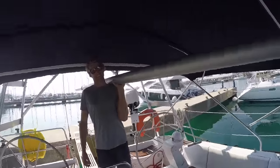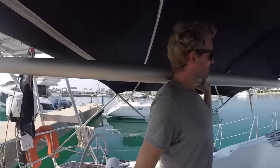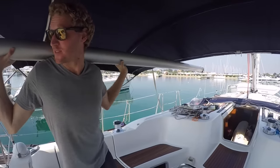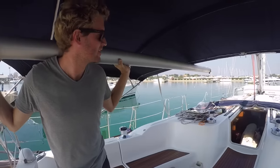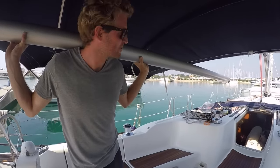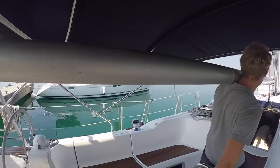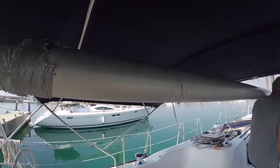Wow, that... I bought a spinnaker pole. It is a spinnaker pole. It's a bit bigger than I imagined. 5.4 metres. And where's that going to live? Don't know. Let's come and see if I can find a home. I like the gaffer tape.